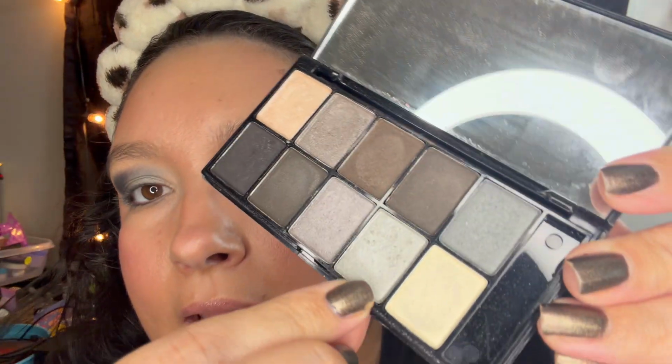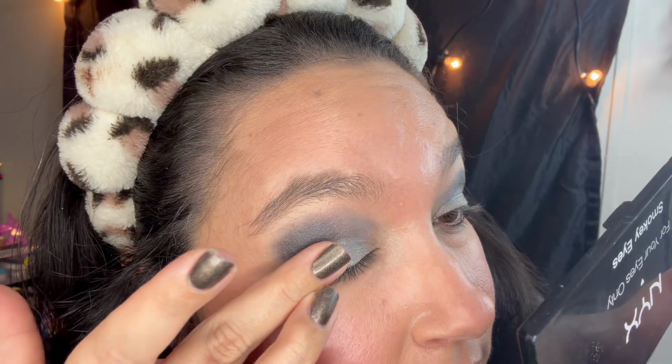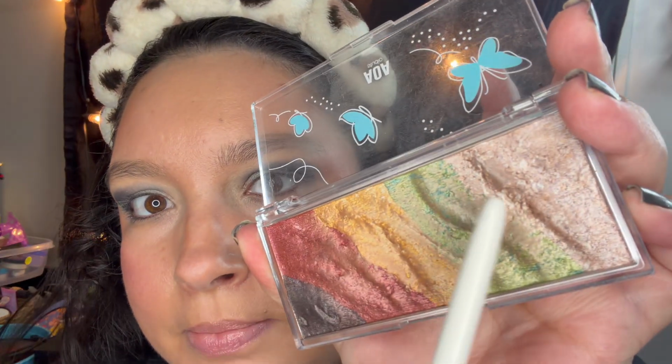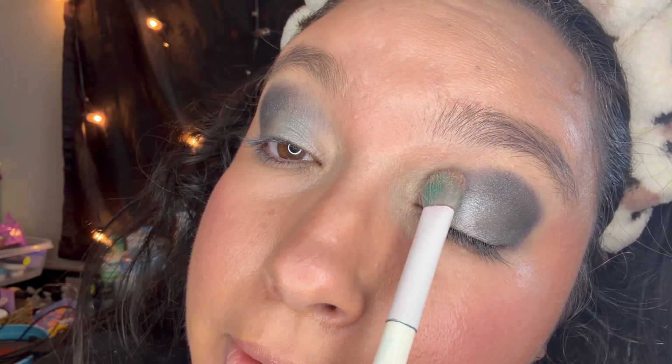And we're going to be taking this silver shade here again. And using my finger, I'm going to be plopping that over the lids. And then I'm going to be taking my AOA Studio highlighter palette and applying this shade here. I'm going to apply that to my inner corner.